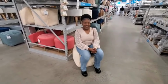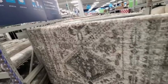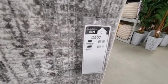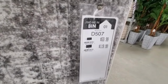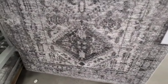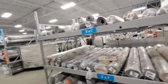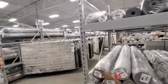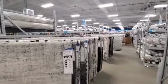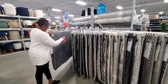So now we are headed over to the rug department, and y'all know I love this word, they had a plethora of rugs, all sizes, styles, colors, shades, for whatever design style you have. It was something to marvel at. I thought I was going through Rug USA. This store is huge, it's humongous. For them to have such a large selection of rugs, it's absolutely amazing.